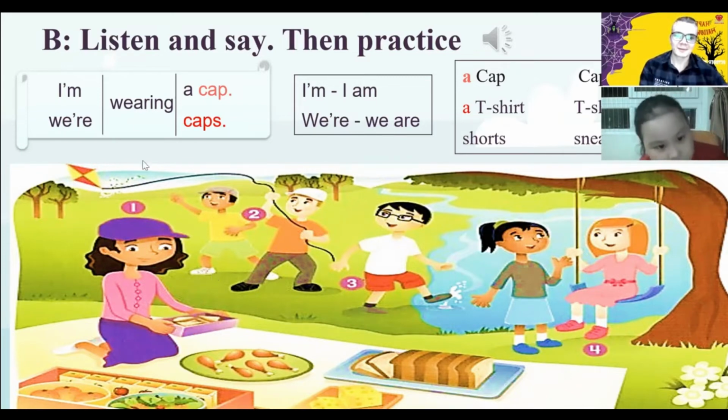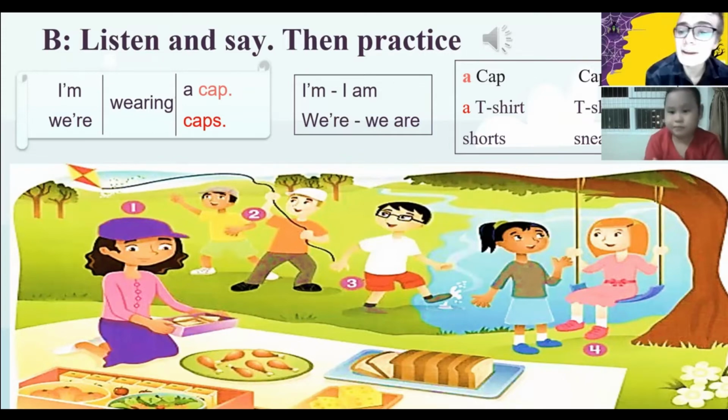And white shoes. And great cat. Okay. What is this girl wearing? She's wearing a gray shirt with a blue skirt. And blue shoes and white socks. Very good.